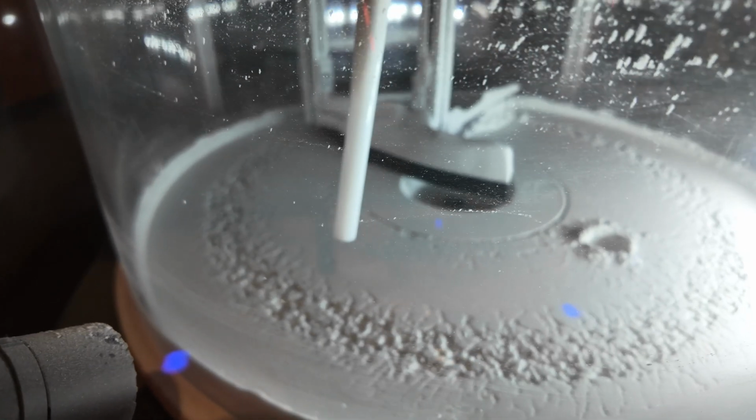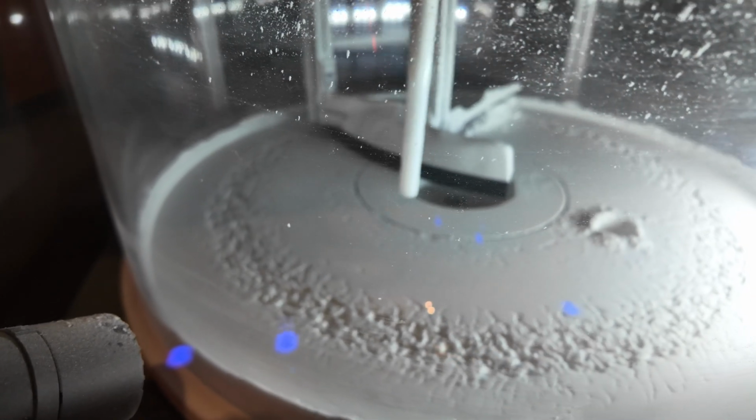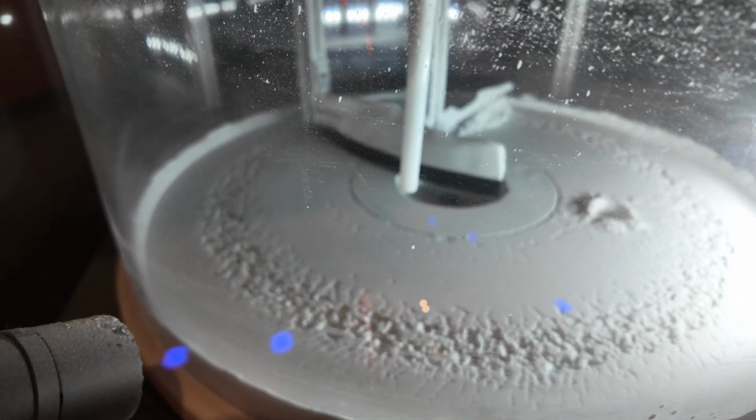There it is, going for a crater. Okay, hold on. This part's the worst. Oh my god, Jesus. Ready? Yep. Boom! That was a big one.